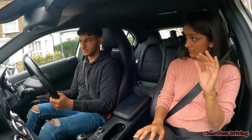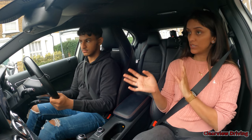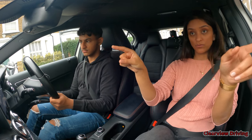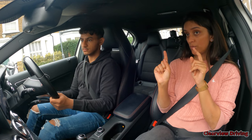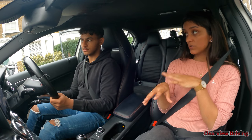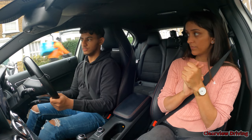So what we're going to do now is go back to the main roads a little bit, so we'll have some of the roundabouts. But then we're also going to turn back into some of these smaller roads where we're going to do our left and right turns with parked cars everywhere. Should we do this where I tell you to switch down to first gear, or do you want to try and switch into first on your own? I want to try and switch into one on my own.